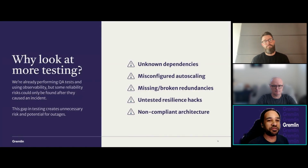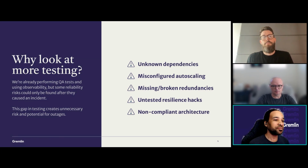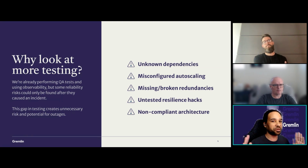So what was the motivation behind this initiative? Well, Chris's team was already running QA tests and had robust observability in place. So the question would come up of, why would you add more testing on top of that? And the reason is that despite the testing they were already doing, they were only catching some issues after they'd already caused a production incident. So even with QA and observability, there's still this sort of gap in testing coverage. And while it might not seem like a huge gap at first, it is big enough for reliability risks to bubble up through, and those can result in outages.